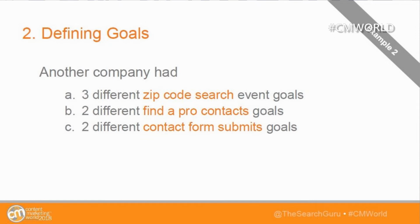Anybody can see how that can happen? Yes, we get it. Okay, another example: a company had no fewer than 3 zip code search event goals on the site, all resolving to different thank you pages, 2 different Find a Pro contact goals, and 2 different contact form submit goals, all resolving to different thank you pages. So all that data, and data is not information, right?